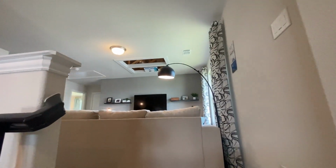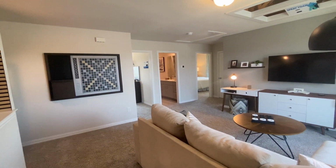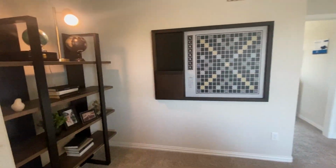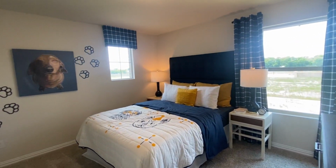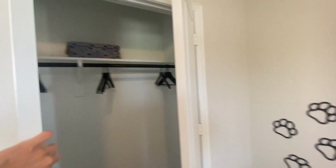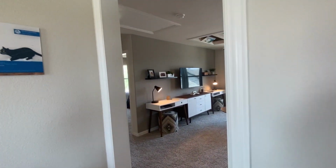The starting price point in this neighborhood is $367,990. And the square footage ranges from 1,900 all the way to 3,100 square feet. Bedrooms would be anywhere from 4 to 5, and bathrooms would be 2 to 3. You do have 1 and 2 stories in this neighborhood, but it's amazing to be right off 380.